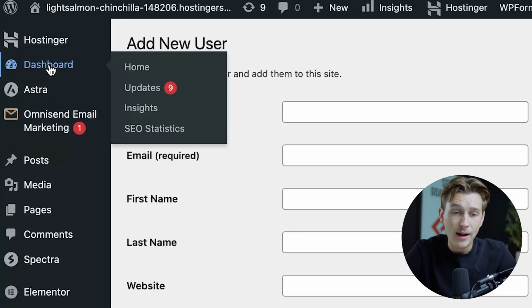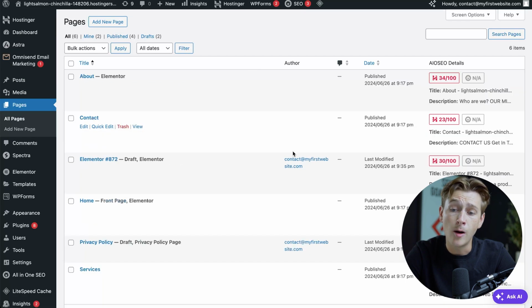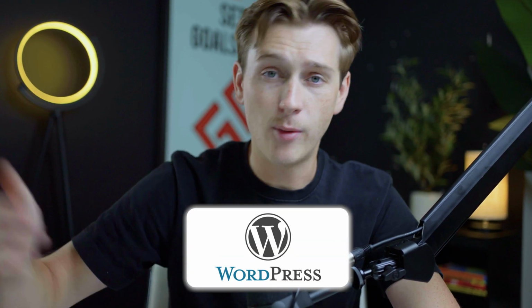And then of course, to actually get back to the home page, just head up here to the dashboard and click dashboard. And then of course, if you actually want to edit the page, go to all pages, and you can start editing in the all pages section. And that's pretty much it. It's that easy to add a new user to your WordPress website and have them start helping on building that website in the first place.